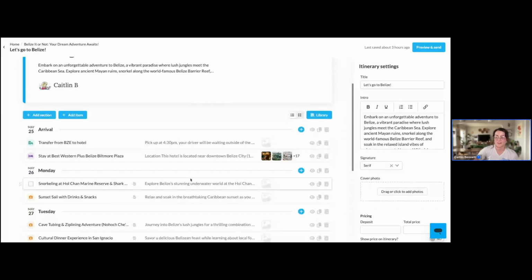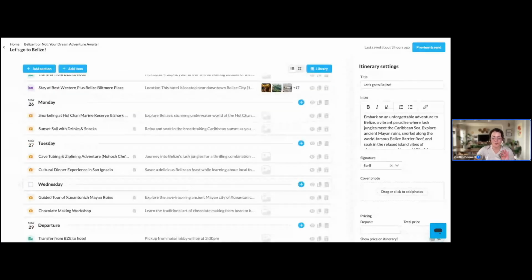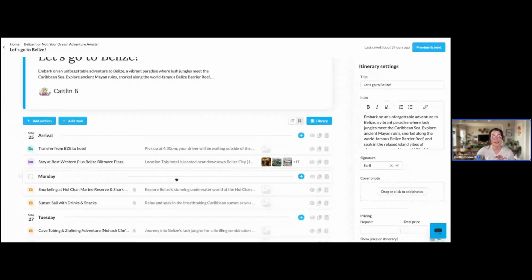And as you can see, looks pretty similar to a regular itinerary or proposal. There are a few bells and whistles on here that are a little bit different. The first being, you can customize this for travelers within this group. What I mean by that is, let's say that we have only 2 trips that are within this group that are going on this sunset sail with drinks and snacks.